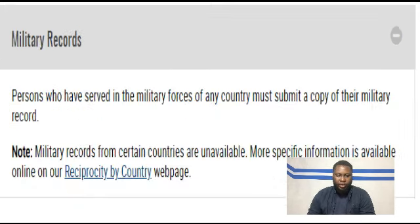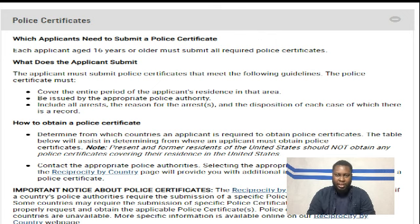Let's go to military records. All right, so persons who have served in the military forces of any country must submit a copy of their military record. So this will cover those who are in the military or have served in the military before and applied for the lottery 2021. All right, so if you are not in the military, this does not really apply to you. So let's move on to the police certification.